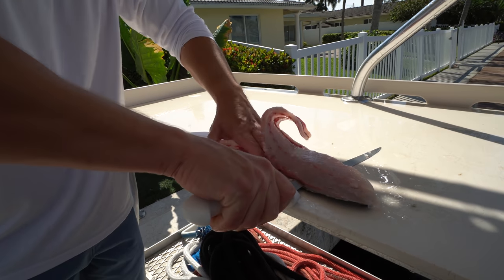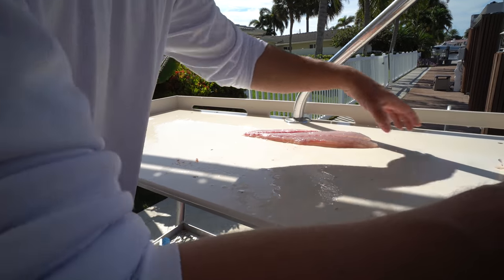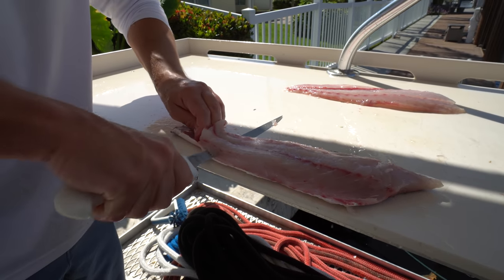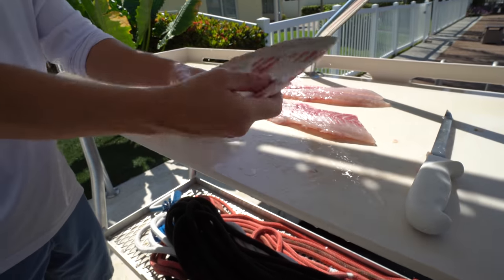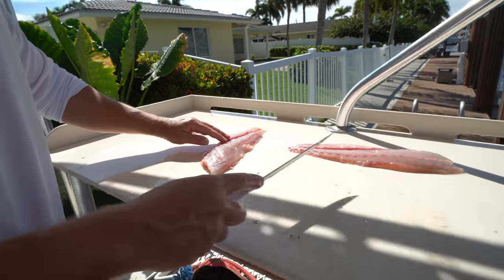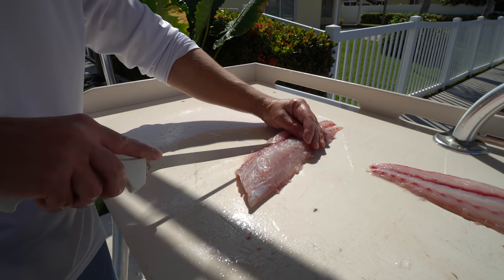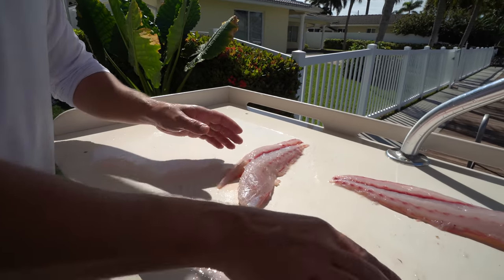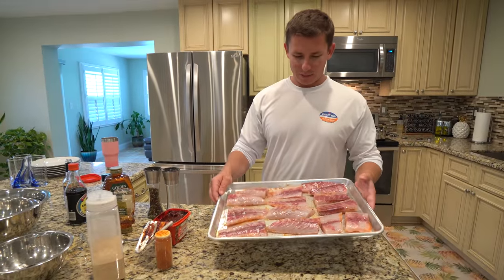And this 8-inch narrow fillet is a perfect skinning knife as well. Always line your fillet up with the edge of the table. Slight angle down towards the scales. Skin comes off. And then you just got to remove the pin bones, which lie about halfway up towards the fillet. Just like so. And that's it. Boneless, skinless redfish fillet.